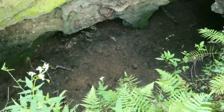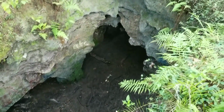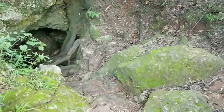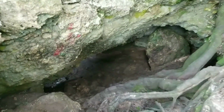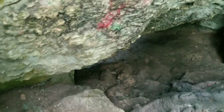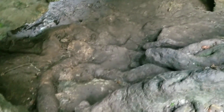Somebody lost their flip-flop. Flip-flops, plural. It's a long way down. So these caves are actually karst limestone formations, which are made by erosion of water over quite a long time, much longer than you or I have been around. Pretty steep going down, but there's a fair amount of footholds.